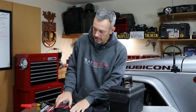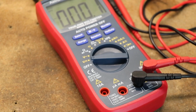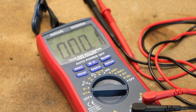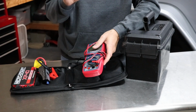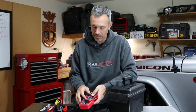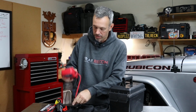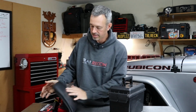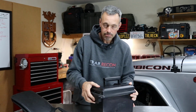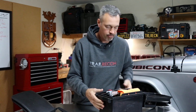Also in here, I've got a multimeter. I don't claim to be any kind of electrical expert, but I like having a multimeter so I can test for power and I can test for amp draws. Everything else in here, well, you need to open the manual and figure that out, but having one of these can be invaluable so you can check a circuit. So that's why I carry one of these, and it just happens to fit really well in this nice little case there.